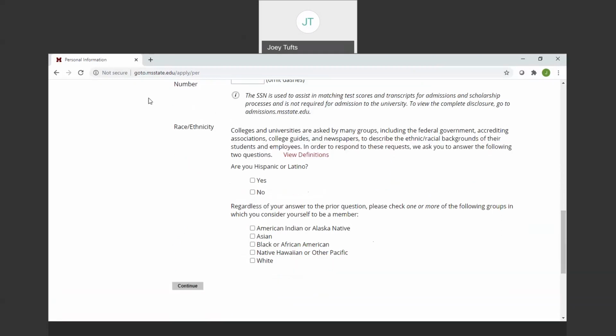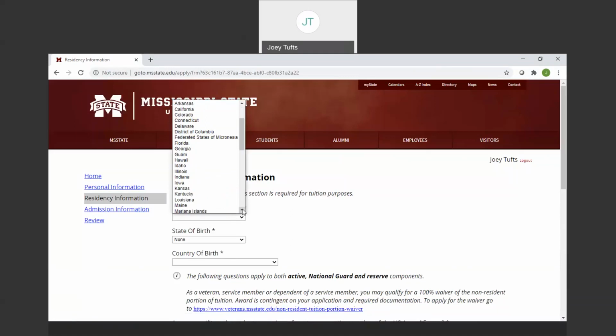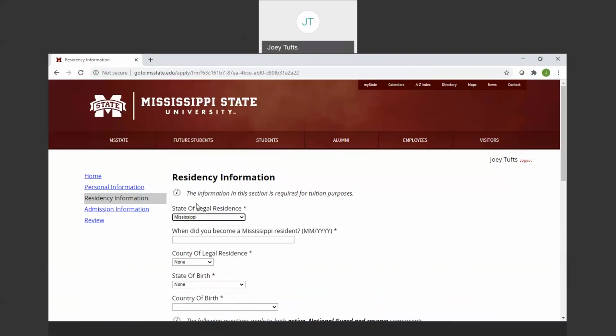And then I'll go ahead and also classify myself with my race and ethnicity below. We will continue on. State of legal residence. Like I mentioned, I am a Mississippi resident currently. So that definitely is the process of trying to figure out whether or not you'd be classified for in-state or out-of-state tuition. I became a Mississippi resident actually at the beginning of this year.